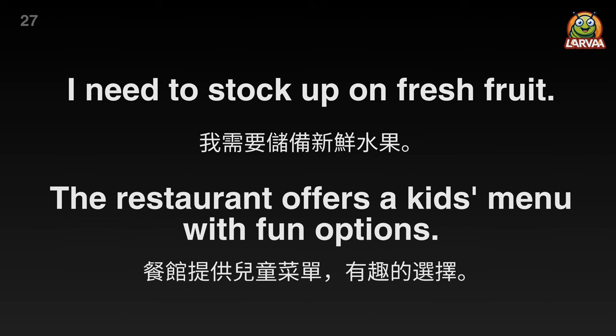The restaurant offers a kids' menu with fun options.